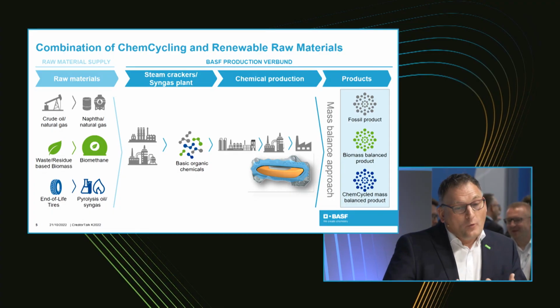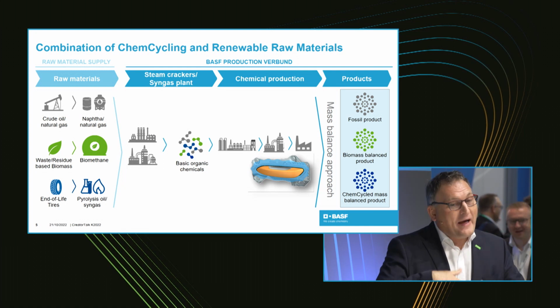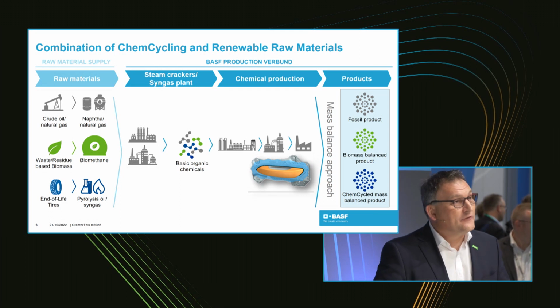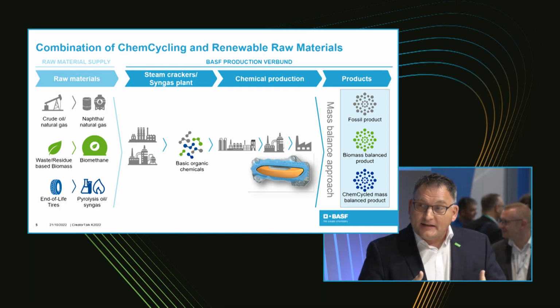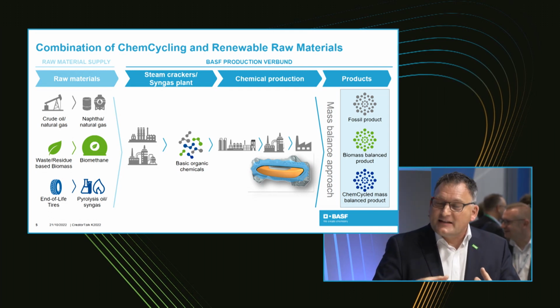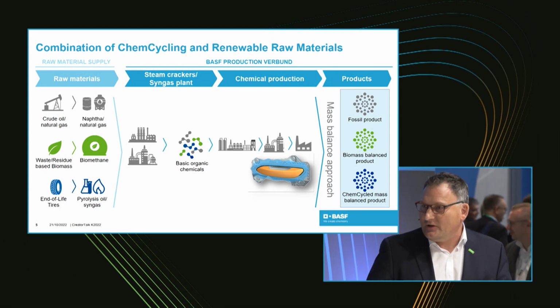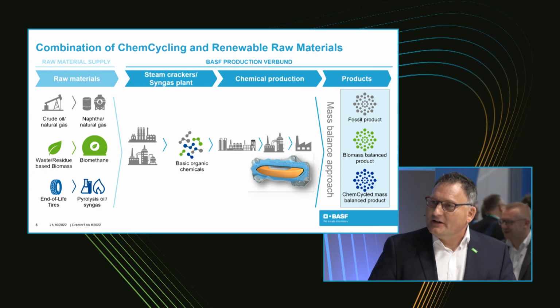And in this case here, for the first time, we replaced those feedstocks with a combination of biomethane and pyrolysis oil coming from the scrap tires. And that in the end leads to an allocation with the mass balance approach having exactly the same product properties. Yeah, that's the really crucial thing that we need to talk about. So there was no testing that needed to be done here again, so it's really a drop-in solution.